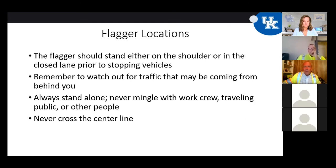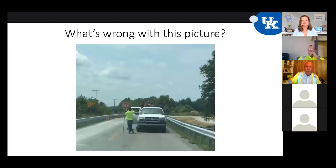Just a horrific incident. Again, I can't stress this enough. Be cognizant of where you place your flaggers. Look for those tree canopies and look for where's the sun? Where's the sun coming from? So if you want to, put down in chat, this is a picture from the flagger presentation that we usually do. What's going on with this picture? You can see there's a lot of things happening here.